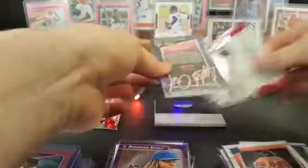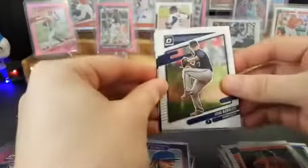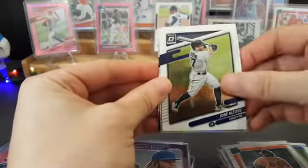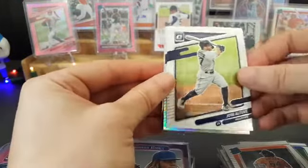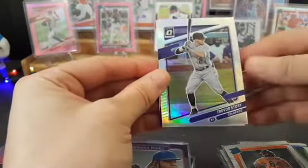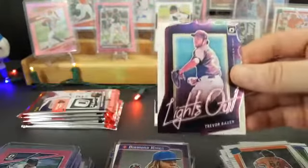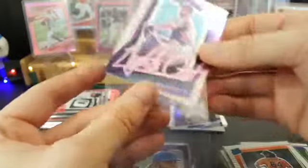Pack number two. Jose Berrios for the Minnesota Twins. Jose Altuve for the Houston Astros. A silver Trevor Story for the Colorado Rockies. And a lights out Trevor Bauer for the LA Dodgers.